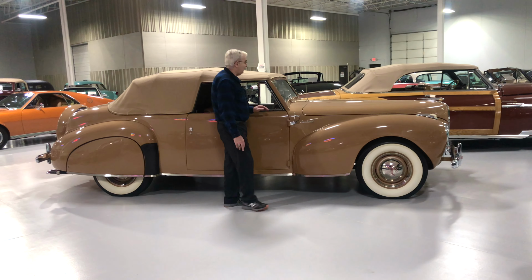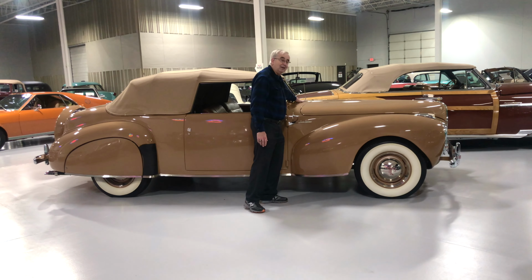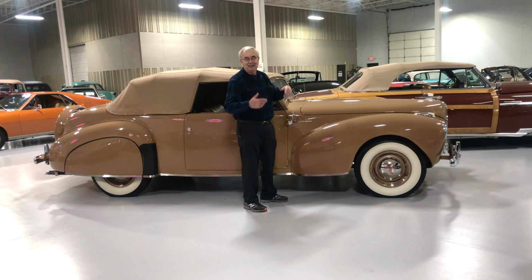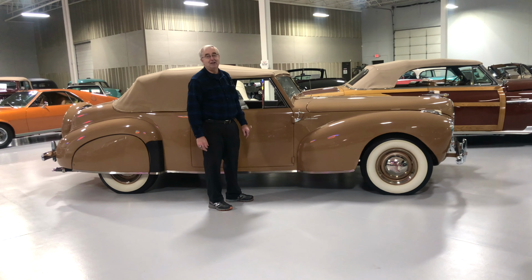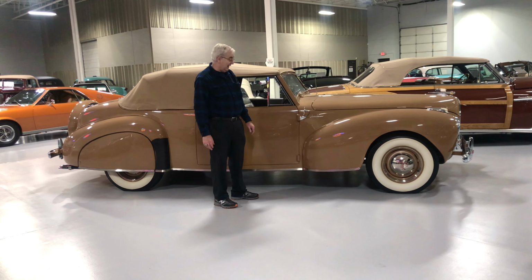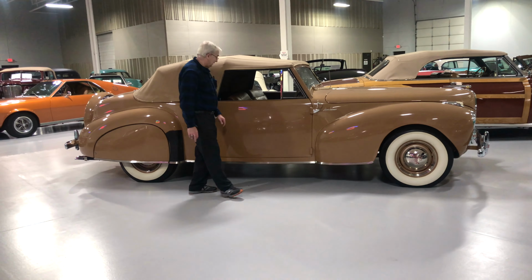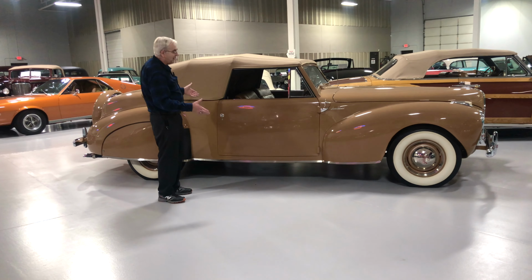I always get a kick out of the fact that people say, well, did these cars come with air conditioning? This was your air conditioning right here, your front cowl vent that you could open, and that also brought in the fresh air. But that's neither here nor there. In 1941, air conditioning would have been a very, very rare item, since that was only introduced a couple years prior to that. Like I said, this car was a national first place winner. Everything about it just speaks of quality.